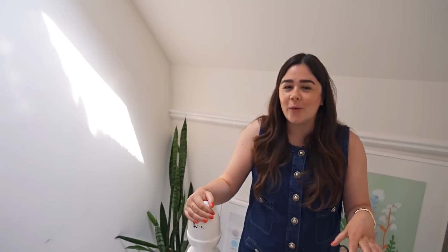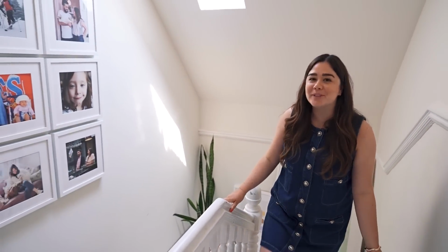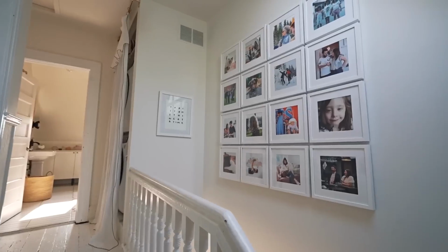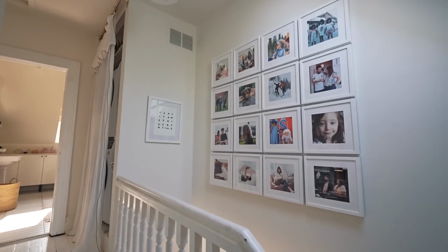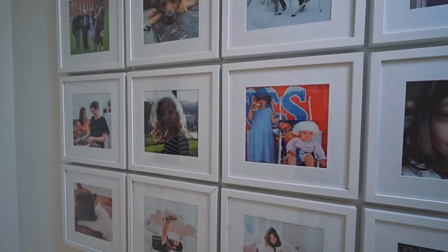Okay, so this little hallway and landing gets so much light because of the skylight. I wanted to capitalize on that and add a cute little gallery wall. These are all hung with command strips. I didn't want to put too many holes in the walls. And it also means that I can change up the photographs really easily if I want to.